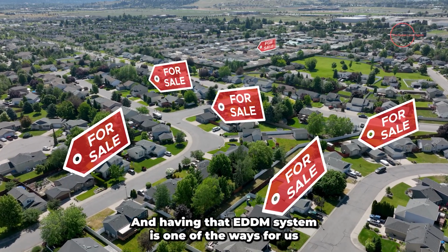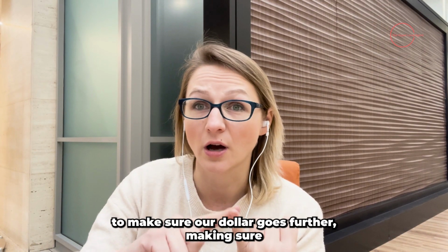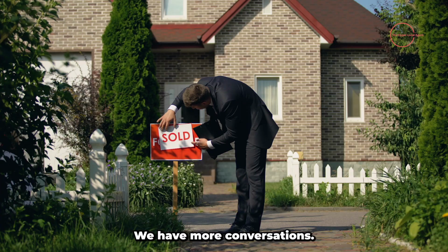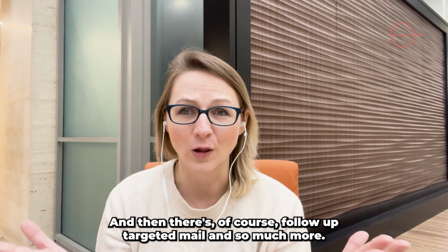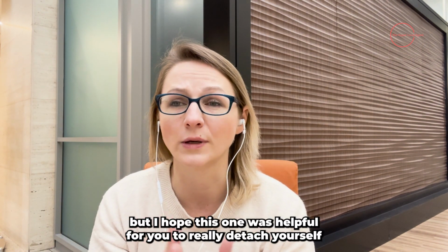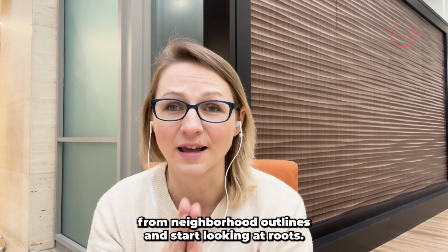And having that EDDM system is one of the ways for us to make sure our dollar goes further, making sure we reach more people. When we reach more people, we have more conversations. We have more conversations, we're going to close more deals. You see? And then there's, of course, follow-up, targeted mail, and so much more. So stay tuned. We talk about all the things, but I hope this one was helpful for you to really detach yourself from neighborhood outlines and start looking at routes.